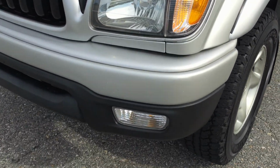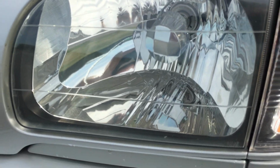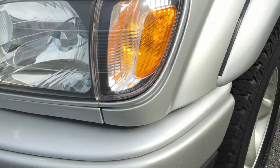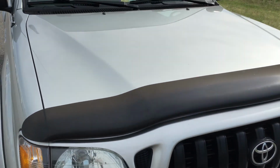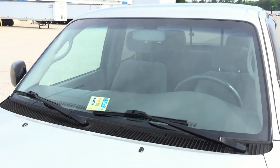Front of the vehicle is in excellent condition. Look how clear the headlights are. No oxidation, no condensation, no moisture, no dead bugs in there. Very, very clean truck. If you were to see this truck in person, you would maybe think it was a 20 or 30,000 mile truck. It is that nice.